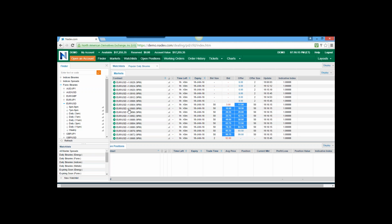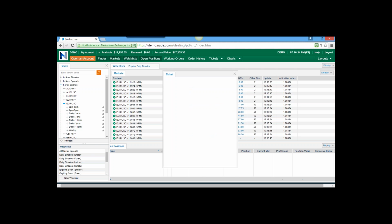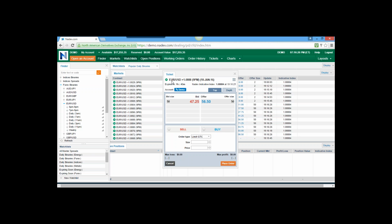Each one of these is a different binary contract. And what is a binary contract? Well, let's just choose this one right here. If I click this one and open up a ticket, what is this statement? This statement says that the euro dollar will be greater than 1.0888 by 9 p.m. tonight. It's 9 p.m. Eastern. Any time frames you see listed on the Nadex platform are Eastern time. That is a binary contract.